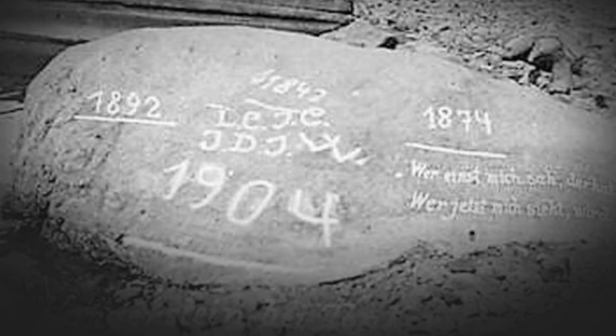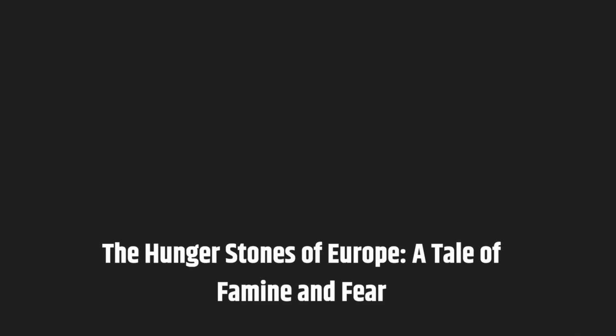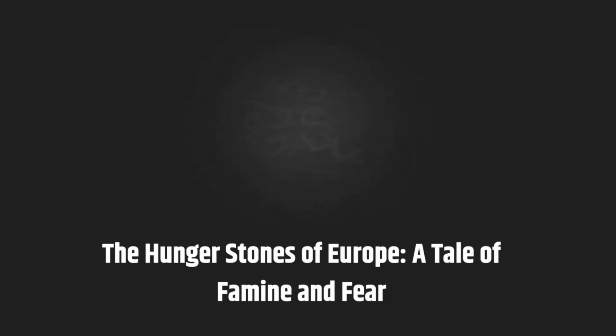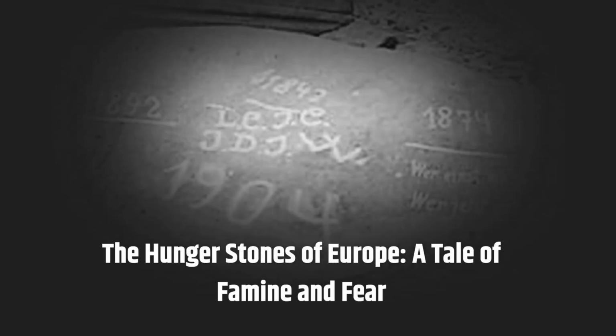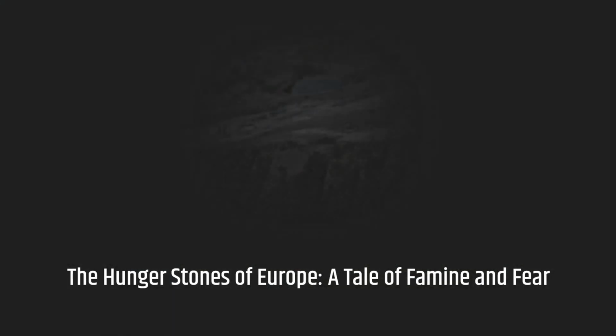In the 1600s, famine plagued many parts of Europe. In response to the devastating hunger that spread across the continent, local governments began placing Hungerstones at entrances to their cities and towns as warnings to any wanderers or travelers who might come looking for food or help within. These stones were inscribed with intimidating warnings and dire threats against those who dared to steal from the townspeople, but their purpose was more than just intimidation.